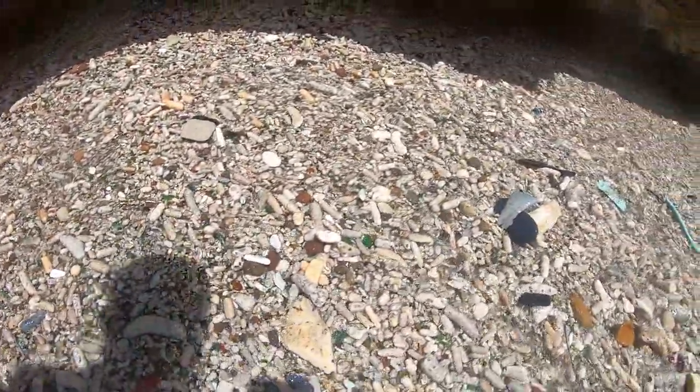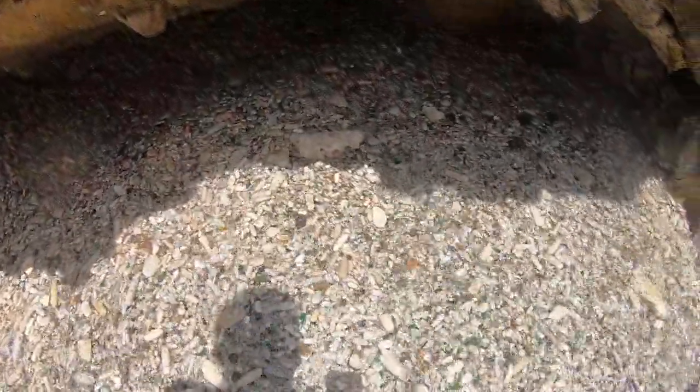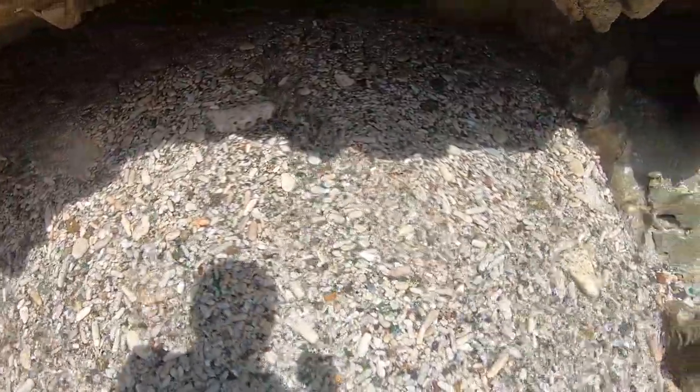Still looking for those marbles. They just kind of pop up. They're always rolling around in here, and you won't see them, and then all of a sudden, they'll just be right in front of your face. I always pick up the little cobalts. And this is a good place to snorkel, too. We can go underwater and find quite a bit of glass here.